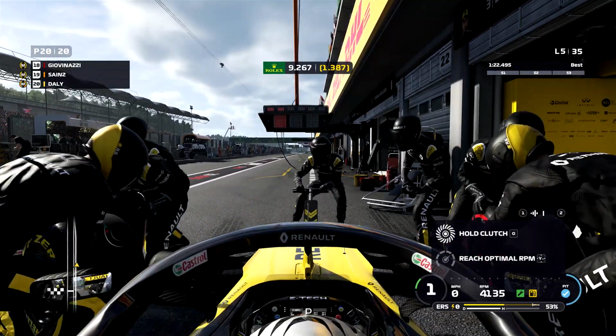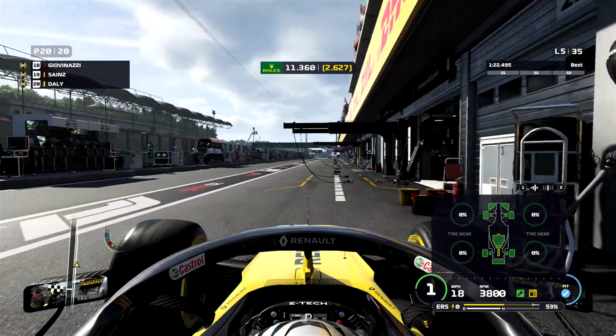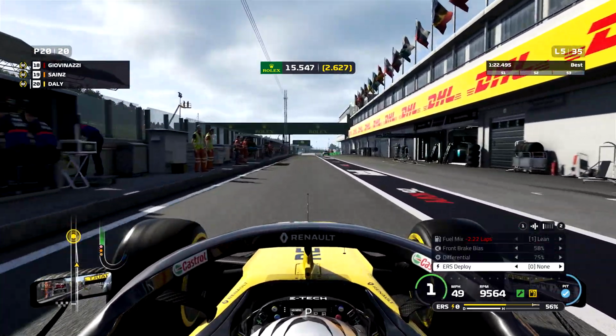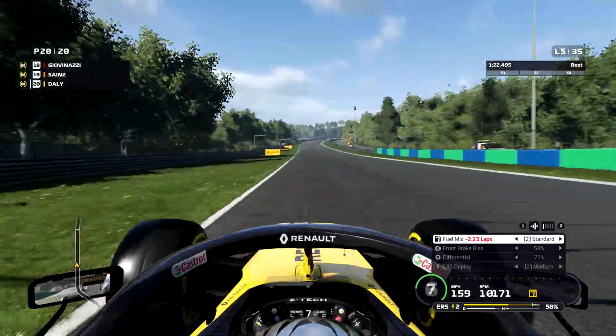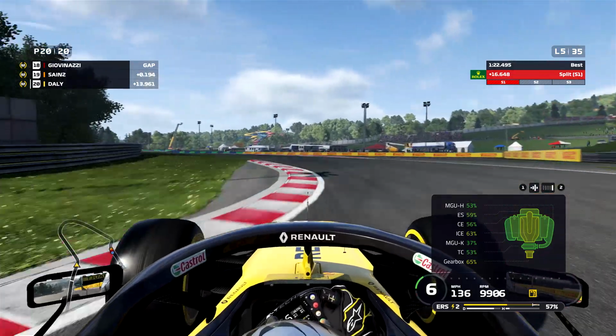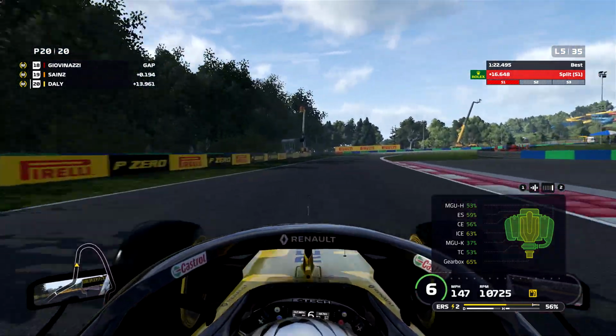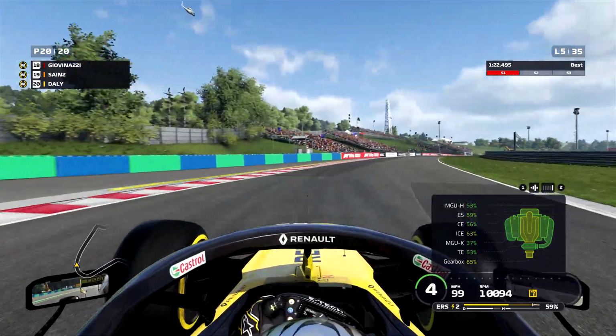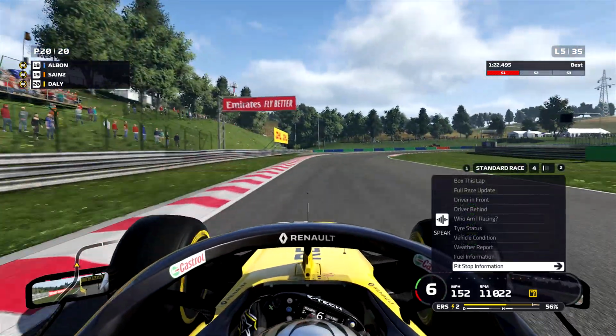But I feel like on the balance of things, tyre wear might be slightly more easy to deal with. I think in Germany, it was all rear tyres that were going off, but here the front tyres go off as well, so I feel like it's somewhat easier to deal with. But anyway, the engine is also going off somewhat. 63% wear on the ICE. Gearbox is getting pretty close to being worn out as well.